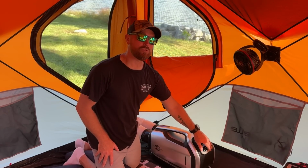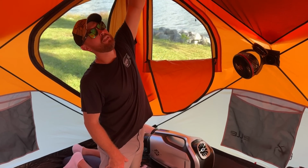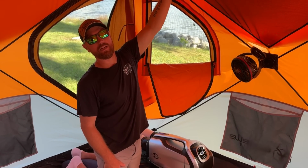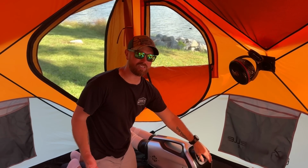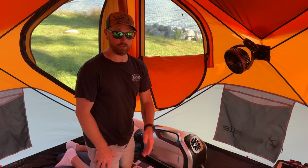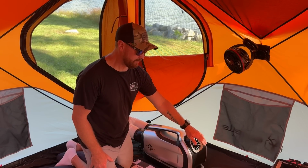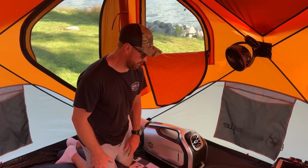We may lose a lot of air, and I was just thinking about it because this Gazelle is net at the top and it's got the rain fly that covers it. So we might lose a little bit of cool, but it's gonna run all night. And then you can recharge this battery bank. I'm gonna use my Pecron to do that. We should be able to keep this tent cool for the next 3 nights at least with this thing, I think.